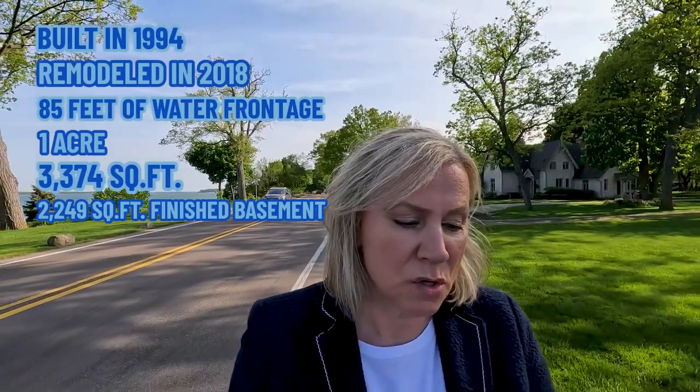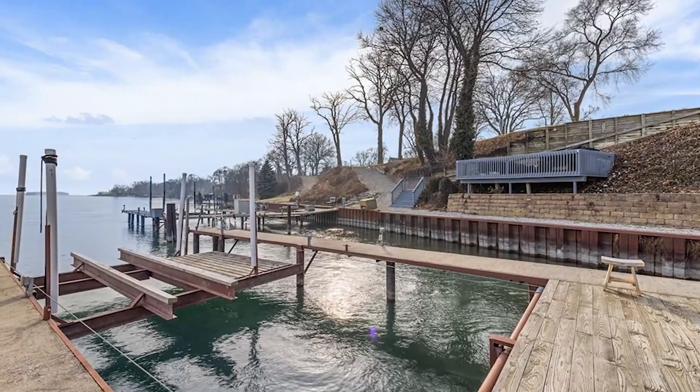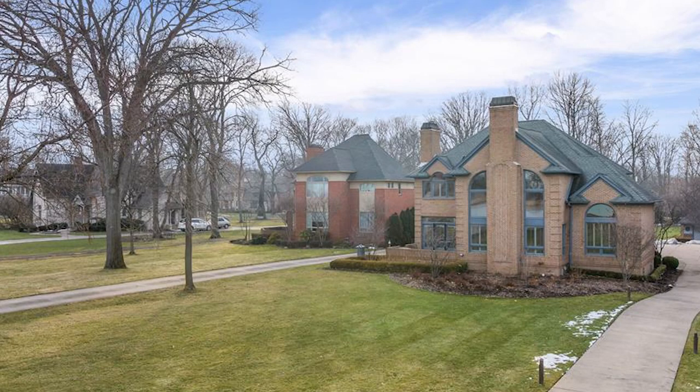Coming up on the third home on Grosse Ile, and this home is 3,374 square feet. It is 3 bedrooms with 3.5 bathrooms and sitting on about an acre of property. All of the homes that we're looking at today are waterfront, so there's property down on the water, as well as this gorgeous home. The asking price for this home is just under $1.2 million.